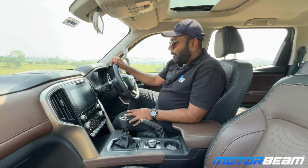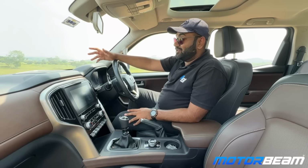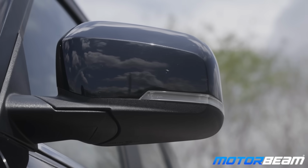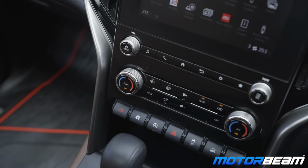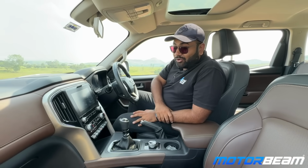Sitting in the cabin of the Scorpio N, and I am in love with the driving position of this car. So high up, you can actually see the roof of the cars ahead of you, and the view of the bonnet is also quite nice. Outward visibility is good. The mirror is so much bigger than that of the Safari. Amazing driving position. Features not as much as the Safari, but again a lot more compared to the Scorpio Classic, and you get almost everything that you need over here.